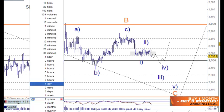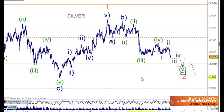So I think maybe we had this as a wave 2 low over here before, with wave 1 coming up here, but because we've broken a new low here, we can't have that count.